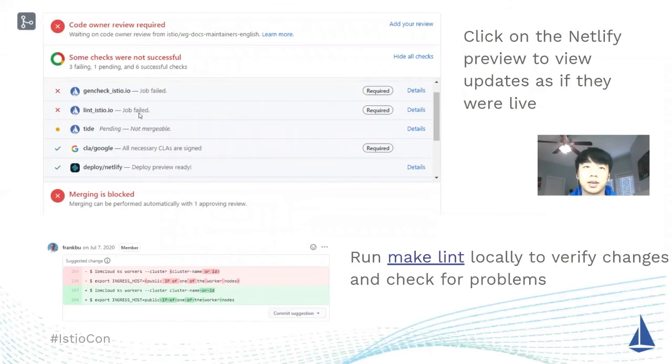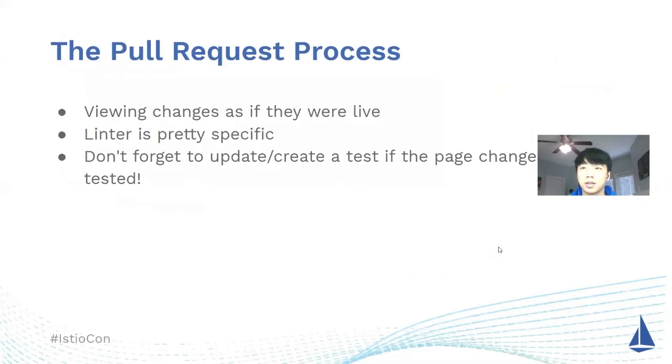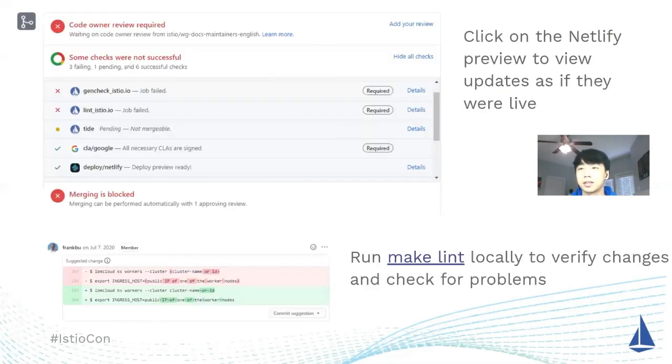And a lot of times you'll have lint errors, and you can run make lint locally to verify changes and check for problems. The linter basically checks that there are no spelling errors, all the links work, and you followed the formatting properly. And also, don't forget to update or create a test for a page if you change the documentation for it.